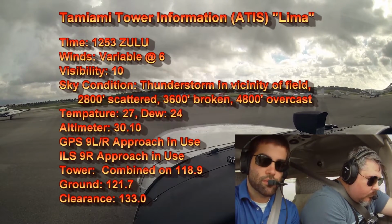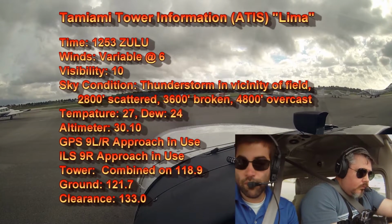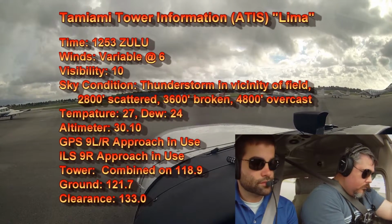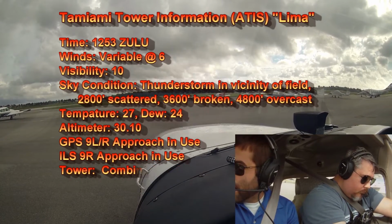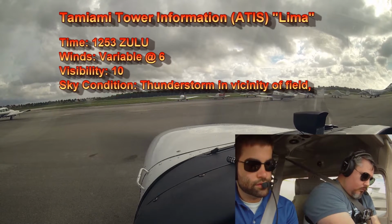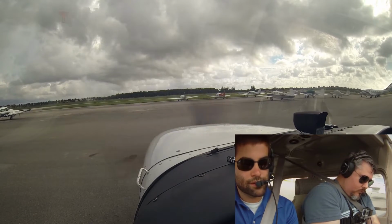Frequency 133.0. Simultaneous approaches are being conducted to parallel runways. Notices to airmen. Use caution for bird and wildlife activity in the vicinity of the field. Rotating beacon out of service. Runway 13 PAPI out of service. Runway 90 right PAPI out of service. Runway 27 right PAPI out of service. Advise on initial contact you have ATIS Lima.